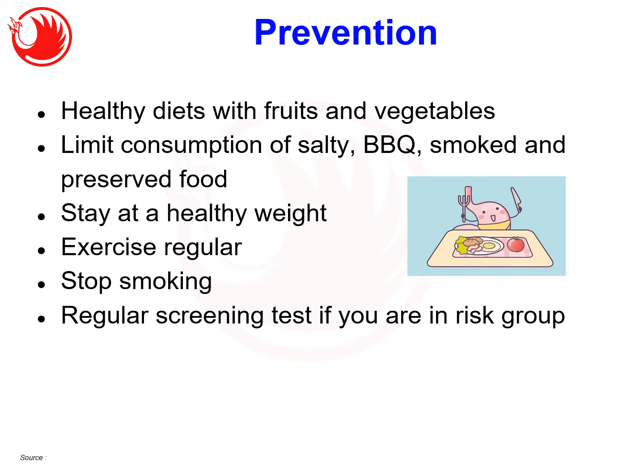Next, please. As for prevention, here are the following. Of course, eat a healthy, balanced diet with fruits and vegetables. Of course, limit the consumption of salty food, barbecue food, smoked and preserved food. At the same time, stay at a healthy weight by exercising regularly. If you are a smoker, stop smoking. And have regular screening if you are in the high risk group. Next, please.